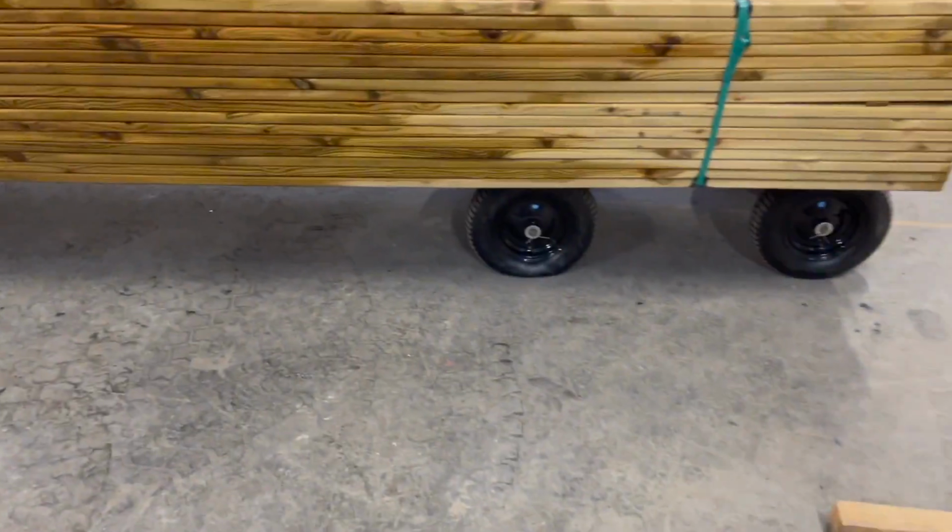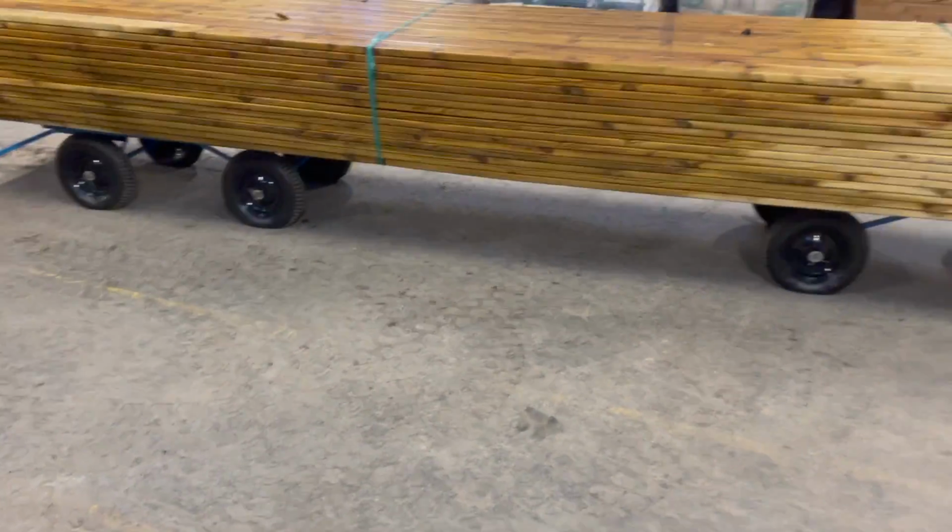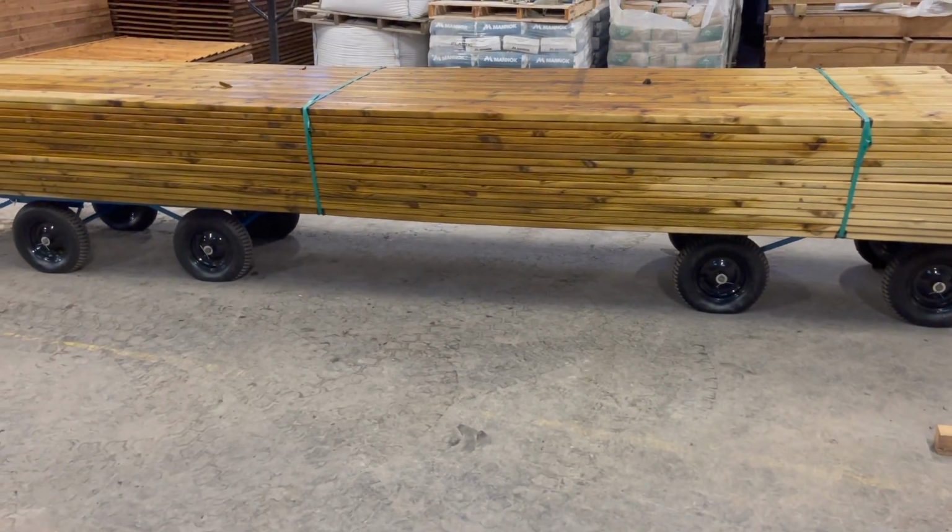But we probably could do that. I probably can adapt the handle so we pull it in with the forklift. But yeah, it works. Thank God.